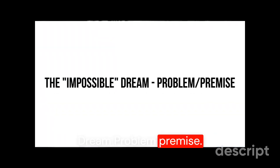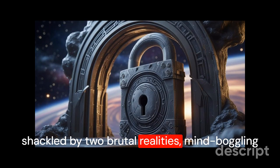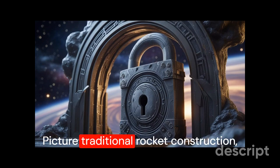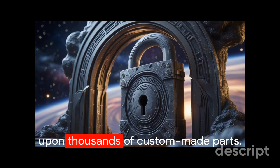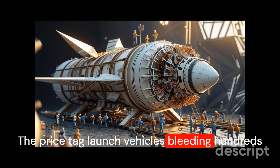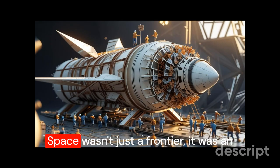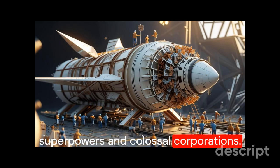Section 1, The Impossible Dream, Problem Premise. For decades, the dream of space was shackled by two brutal realities, mind-boggling costs and soul-crushing complexity. Picture traditional rocket construction, a painstakingly slow ballet of thousands upon thousands of custom-made parts. The price tag, launch vehicles bleeding hundreds of millions, sometimes billions of dollars. Space wasn't just a frontier, it was an ultra-exclusive club reserved for global superpowers and colossal corporations.